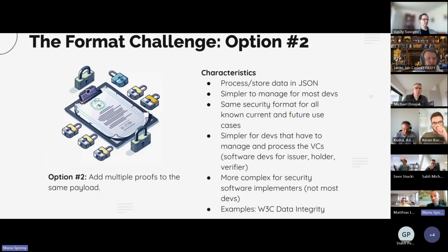The other approach, the parallel signatures approach, is that you take one payload and you attach a different proof to the same payload for every single security and privacy feature that you want. So you will have one verifiable credential or one digital credential of some kind, and that credential will have different proofs on it, different digital signatures, and each digital signature will provide different capabilities to the holder of that credential.